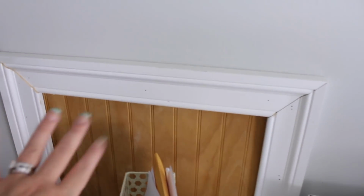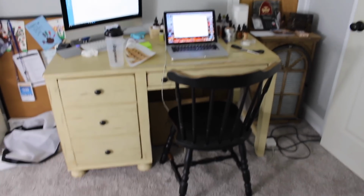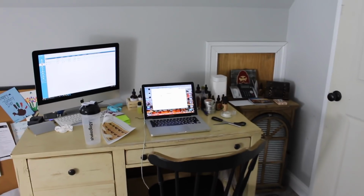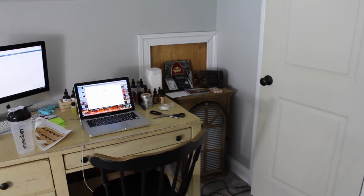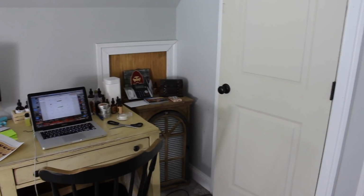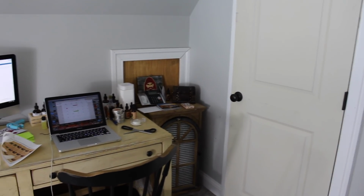So turning around, this is just storage. It's like attic storage for stuff, so it's just an access point for that. But turning around towards his space, as you can see, it looks very manly. This is where Fable Beard Co. does its thing. He's got a bunch of stuff going on with his computer, and both computers, and his little Fable hub station over there.